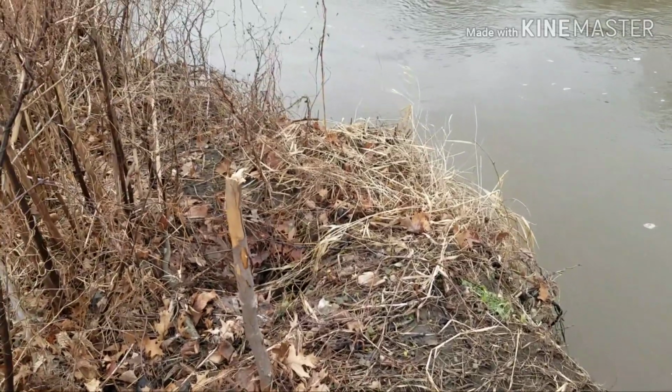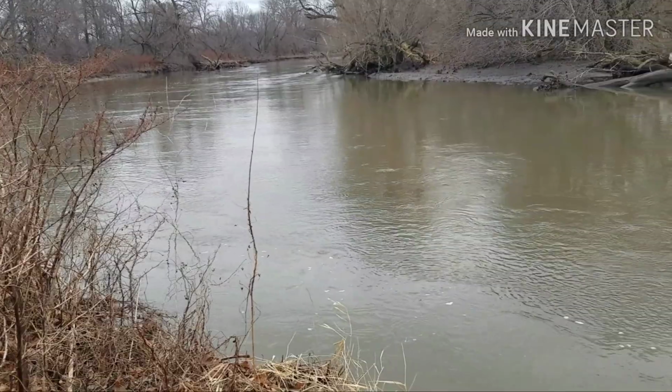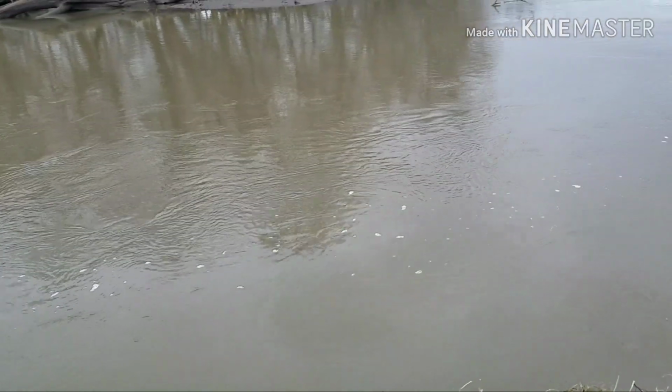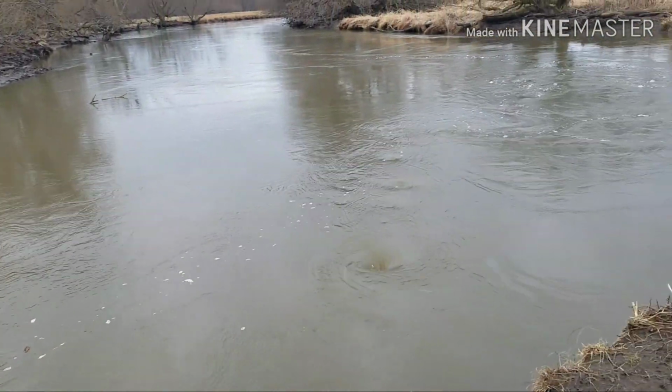Here's a stick stuck in the ground. Is that to anchor a muskrat trap or just to anchor a fishing line? I didn't realize this fishing spot was just beyond the platform. This is going to be an excellent place to fish in a couple months.